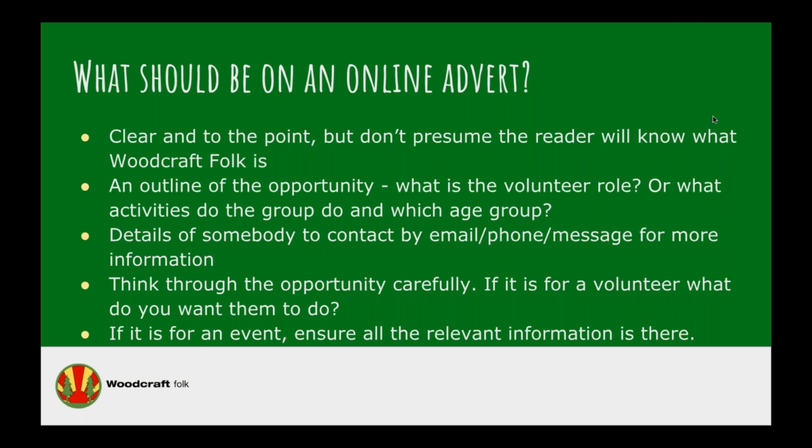So what should be on an online advert? You want to make sure that your advert is clear and to the point, so people know what you're advertising. Is it a taster session? Is it the group that you want young people to come along to? Is it a volunteering opportunity? But we also need to not presume that the reader will even know what Woodcraft Folk is. So we need to include some information in there that tells them what Woodcraft Folk is, what we do, and the selling points of the organisation. Why would they want to get involved? What could they get from being part of this amazing organisation?